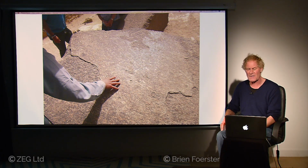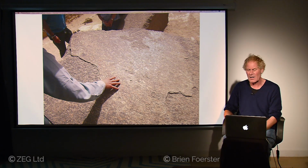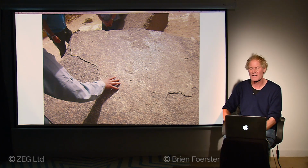We also find that some of the surfaces are peeling off as if intense heat has been applied. This would not simply be sand and wind and rain, but the baking of the surface of the stone, making it separate from the core. So over the course of time, now it's literally peeling off.